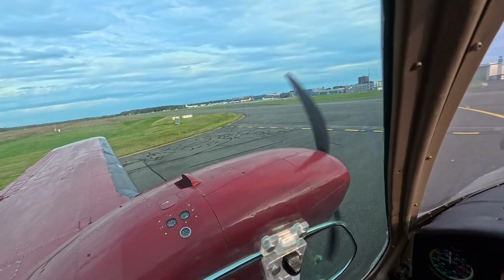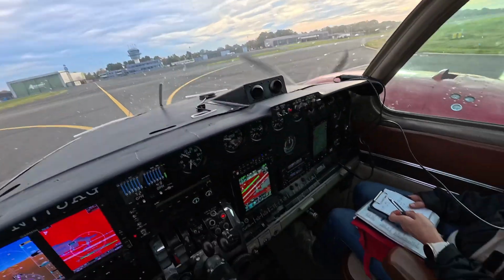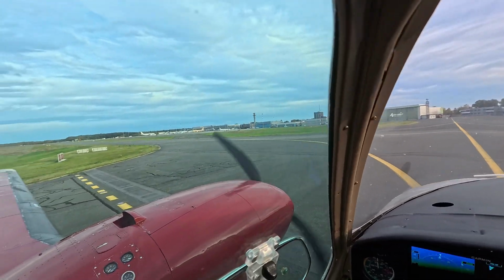And once again, I reminded myself to note the taxi instructions. Ha! Common error.